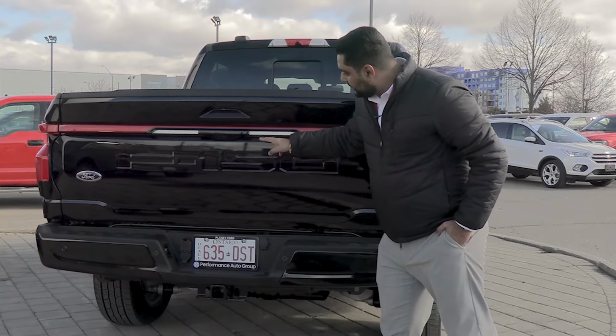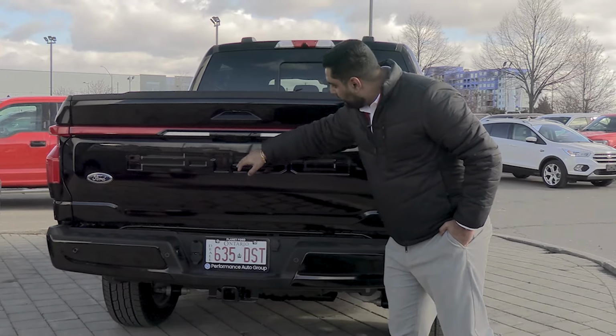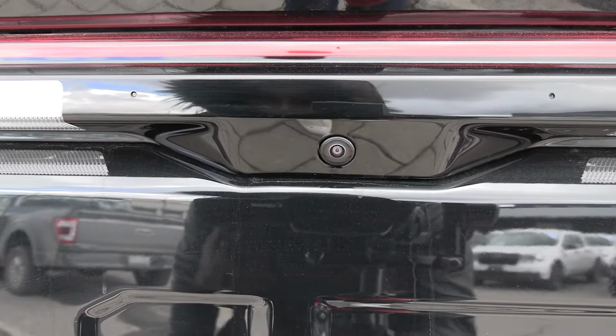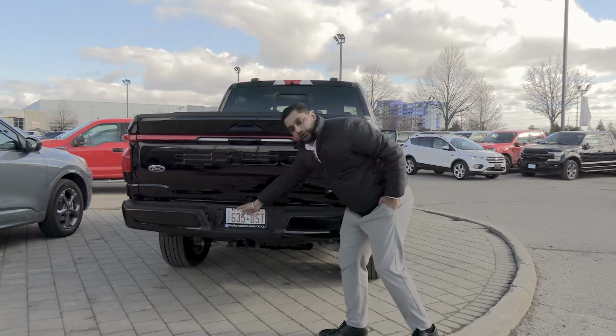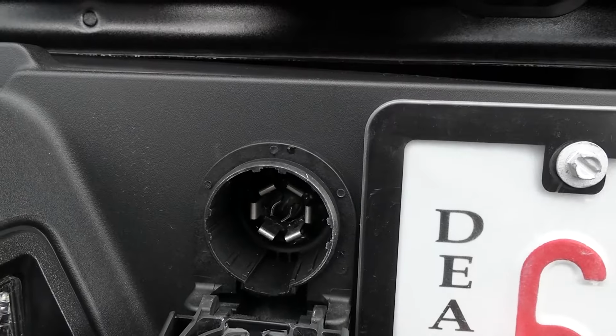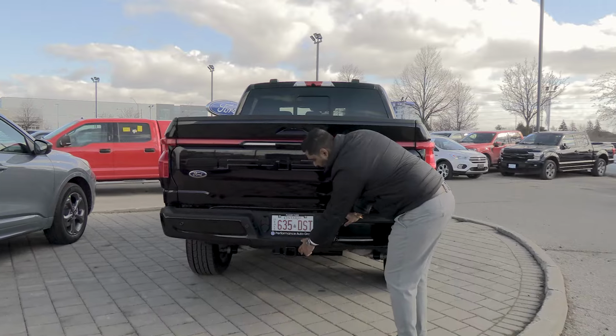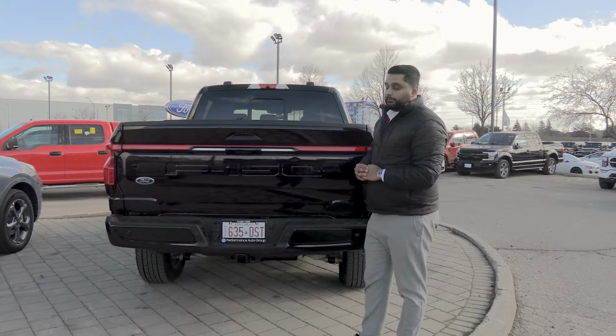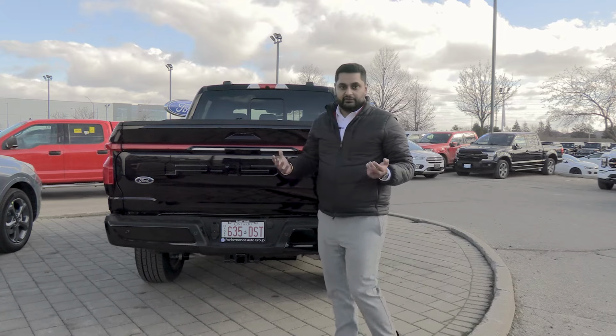We have our reverse lamps down here. We also have the camera down here. Your towing capability, we still have all of our 7-pin, 4-pin connectors. We do have the tow hook here as well, capable of pulling up to 10,000 pounds. So that's very impressive for something that does not have an engine.